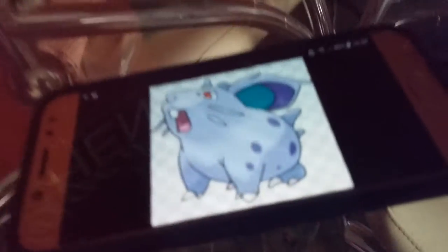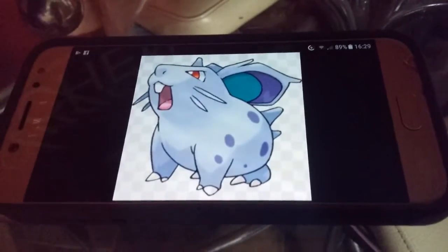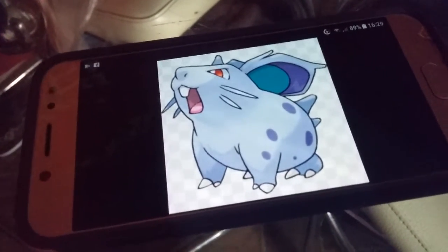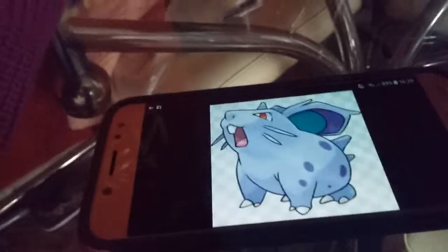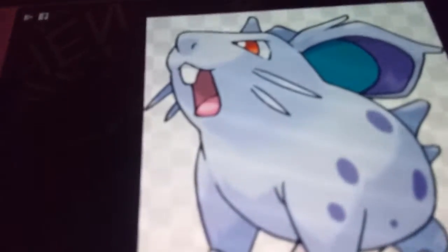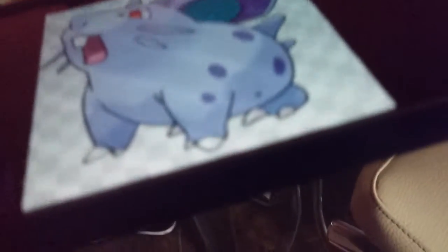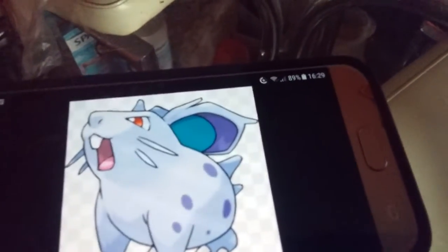Now, the next one. Oh, we have Nidoran female. Tell us about it. It's got big teeth, or is that its tongue? The white thing is its teeth, and the pink thing is its tongue. It's got big teeth at the front, hasn't it? And big ears. What else could we say about it?